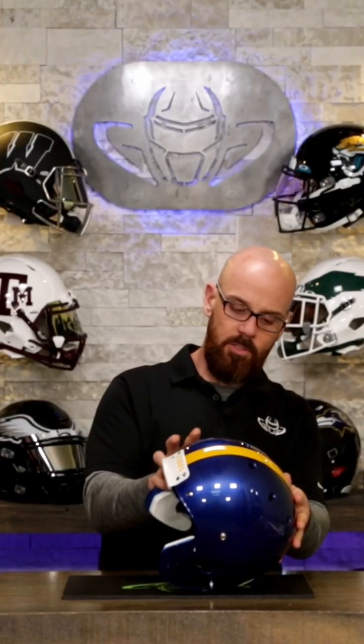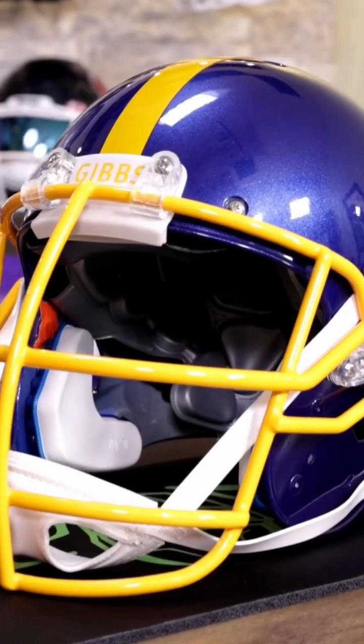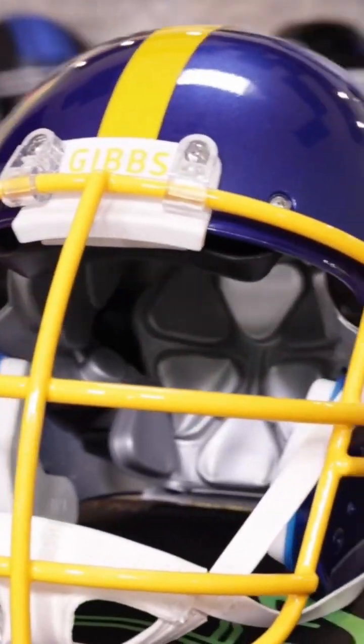What style helmets do you prefer? Does this satisfy your throwback needs? This thing is so cool. If you like these old helmets, let me know.